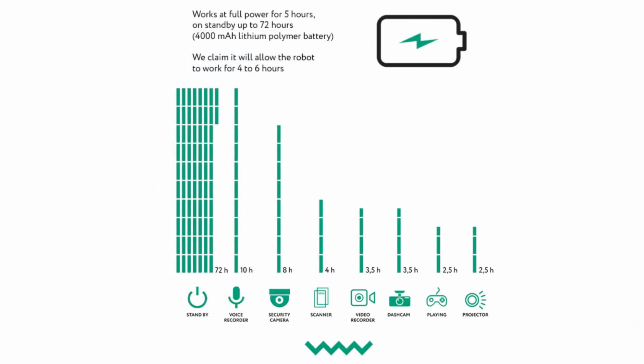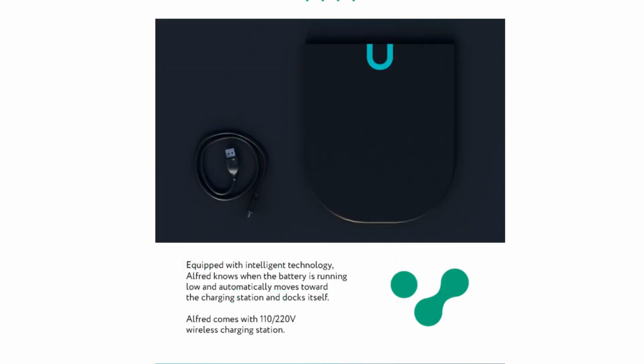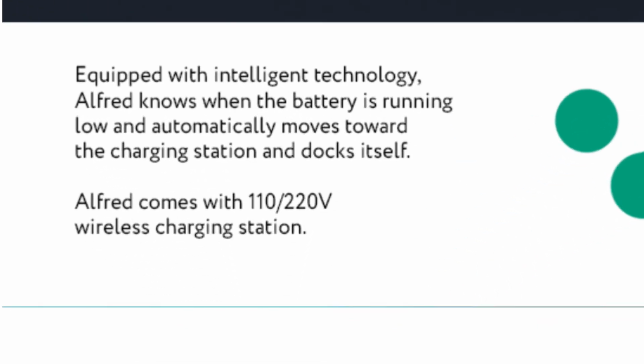Well, if this chart is any indication, unless you're keeping this thing on standby, it doesn't have a long battery life, does it? Not for the purposes that we've been talking about so far. Thank goodness that equipped with intelligent technology, Alfred knows when the battery is running low and automatically moves toward the charging station and docks itself.